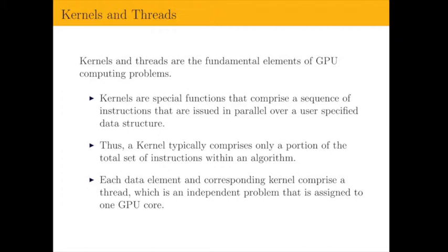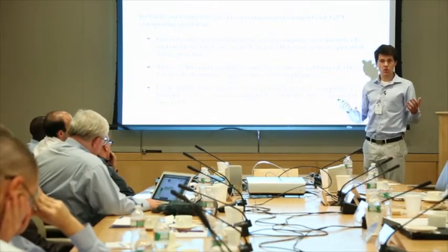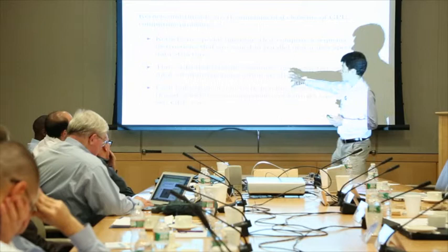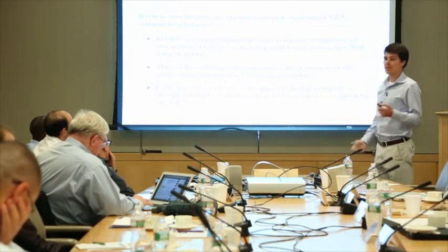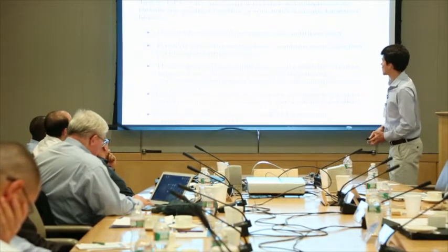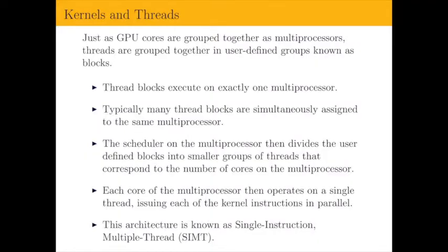So the word thread is probably familiar to a lot of you if you've done any type of CPU parallelism. The idea is that you're weaving, and so you have threads, and furthermore, NVIDIA refers to the groups of threads that get assigned to multiprocessors as warps, which is another term from weaving, which they claim is the first multiprocessing technology that existed, which probably is debatable. So just as CPU cores or GPU cores are grouped as multiprocessors, threads are grouped into user-defined groups called blocks.